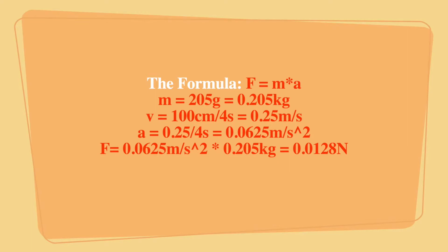So there we have it. F equals 0.0625 meters per second squared times 0.205 kilograms, which equals 0.0128 Newtons. So there we have it. Our force is equal to 0.0128 Newtons.